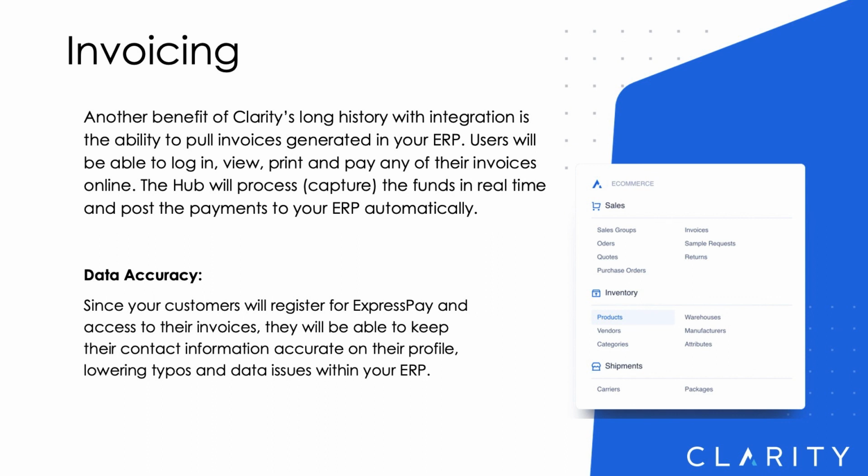But a lot of times what ends up happening is they've negotiated with their clients to be able to pay on account. So when they get purchased at the time of purchase in the e-commerce, there is no authorization and hold on a credit card. And then they turn around and they ship it. And now they have to send an invoice, and they're crossing their fingers they're going to be paid net 30.